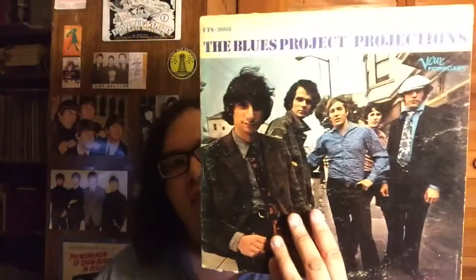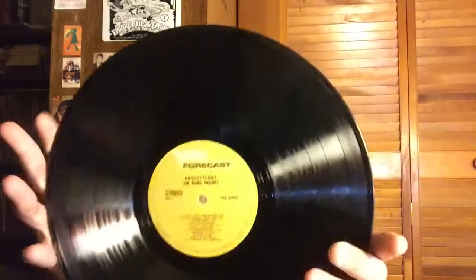I had never really listened to this group beforehand. They're a group that I had heard of but never really listened to. Blues Project, Projections, and God, is this a great album. If you don't have it, try to seek out a copy. It's very, very good stuff. Psych Blues. That's the best way you can put it. It's stellar all the way through, and I highly recommend this album. Can't wait to listen to more of these guys' catalog.